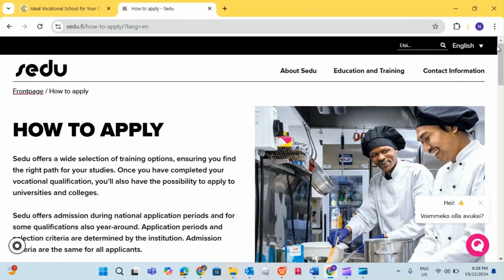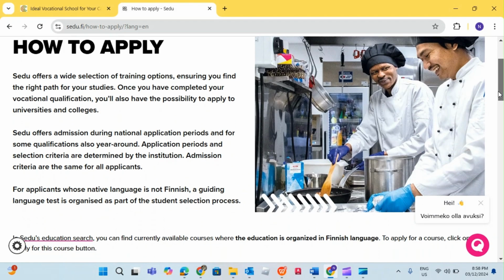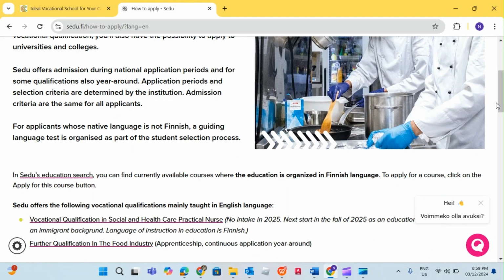Thanks. So, the next vocational institution I want to introduce to you is SEDU. SEDU is one of the schools in Finland, and they offer a wide selection of training options. Some of them are in Finnish language and some are in English, and it all depends on which course you want to apply.